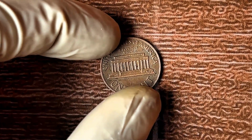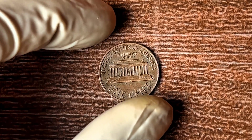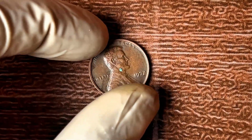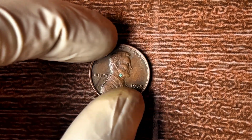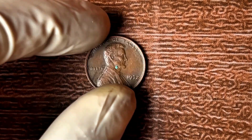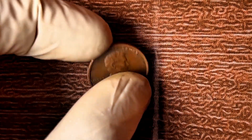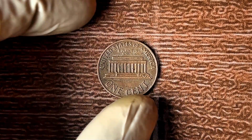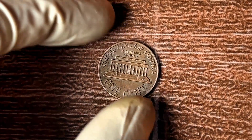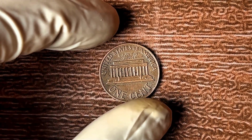So, what's the deal with the 1972 no-mint mark Lincoln penny? First, this coin was struck at the Philadelphia Mint. Unlike coins from Denver or San Francisco, Philadelphia pennies didn't receive a mint mark. But here's where it gets exciting: some of these pennies were struck with a double die. That means parts of the design, like Liberty or the year 1972, appear doubled under magnification.